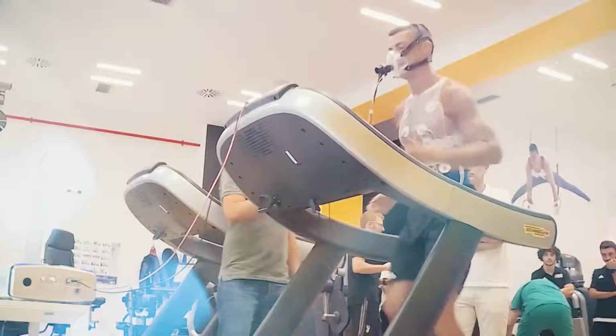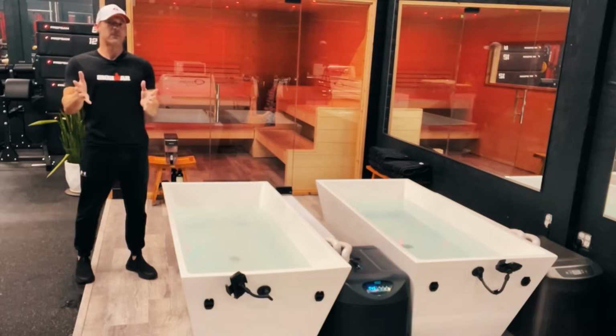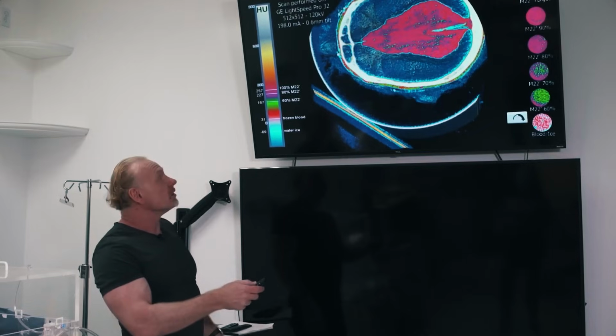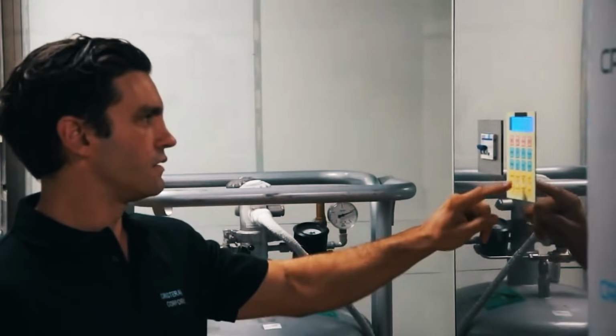After that, he does not go to the bathroom. He moves into the spa wing. An infrared sauna floods the room with red light. The walls are polished stone. Then come contrast baths. Hot, cold, everything preset by a physiotherapist. The transitions, time, temperature, everything is programmed so that Ronaldo does not have to think about anything at all.